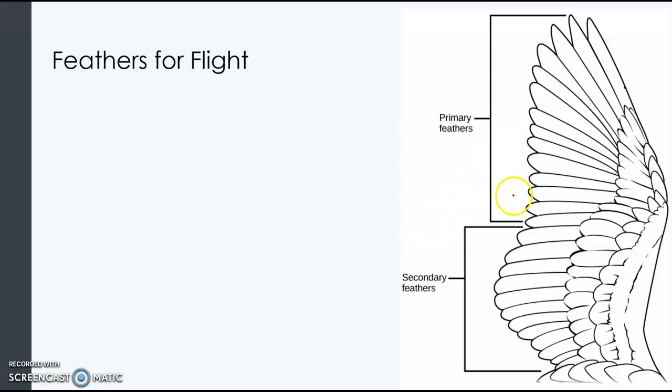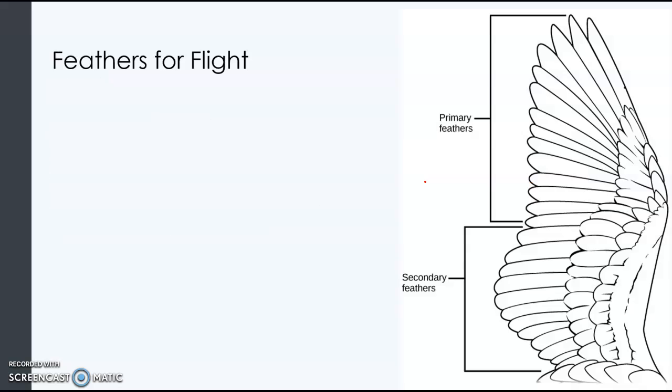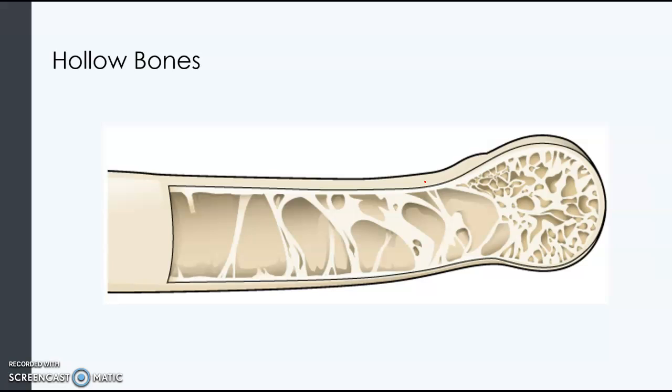And maybe there'll be a picture about that in a minute, but birds do have primary feathers and secondary feathers. It talks about it here, that the secondary feathers provide the lift and the primary feathers provide the thrust. So the secondary feathers provide the lift, allow them to lift off of the ground, and then the thrust that they need to move forward and fly is accomplished with their primary feathers.